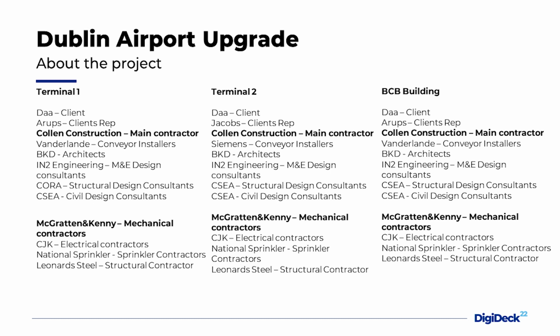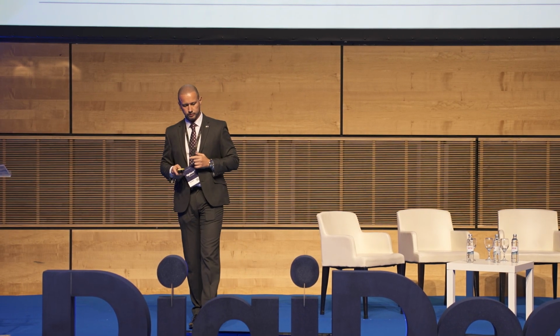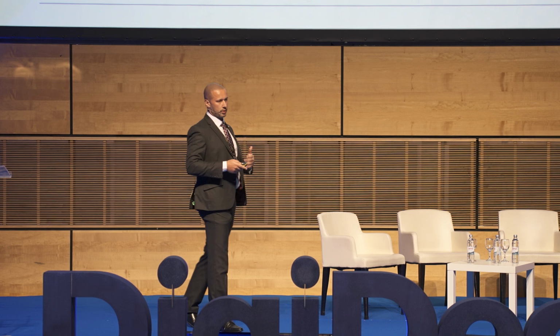So because of the different projects and the different buildings, we had different stakeholders. First problem we had was we had a different client representative on one building than another building. So the next problem we had then is we had different deliverables. So we had different deliverables on T2 compared to T1 and the BCB, which was a bit of a nightmare. But we also have a different design team. And these are all the project stakeholders that we had to manage.